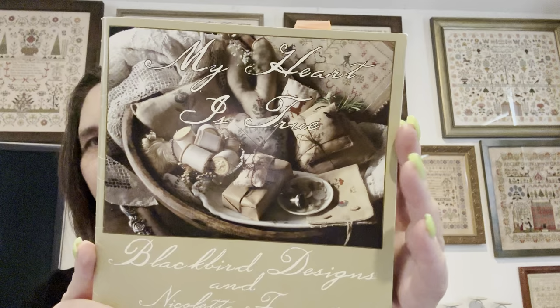So the first one is an older one. I'm trying to see if I can find a decent picture of it in the book. It is from Blackbird Designs, and it is in the My Heart is True booklet. Now, I do not know if this is still available. I have not looked it up to see.